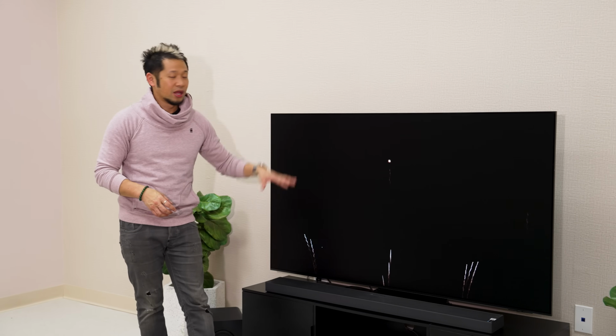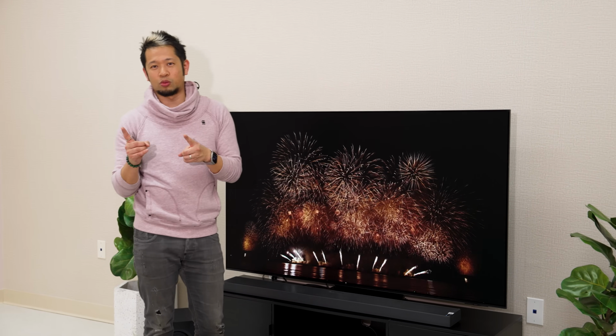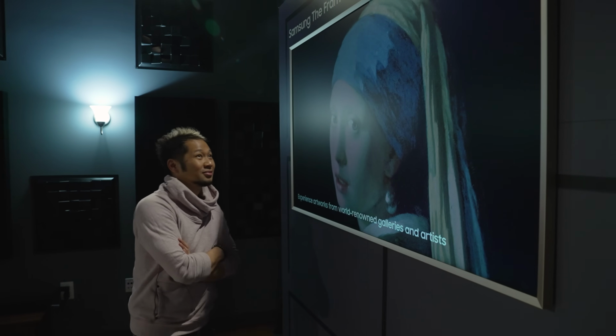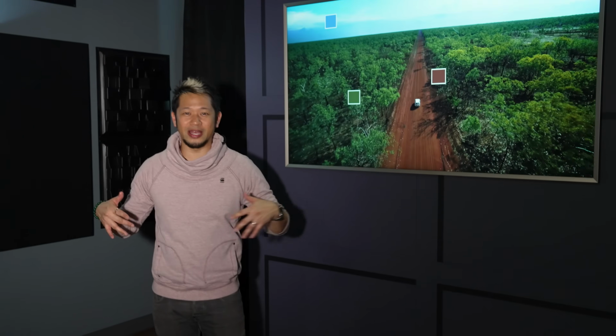That's the soundbar, this is the TV, and we're gonna show you one more cool thing, one more that is maybe geared towards design and lifestyle. Yes, the Samsung Frame Pro. New room, new TV, same place. This is, yes, the Samsung Frame Pro.